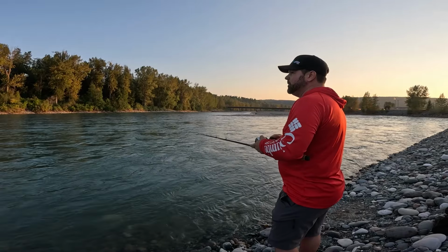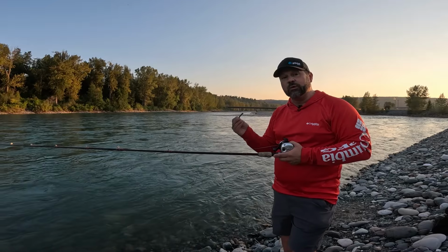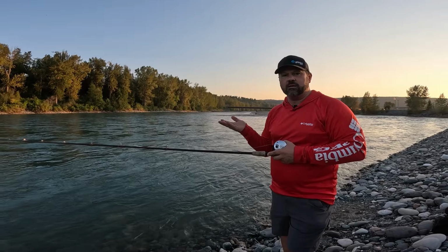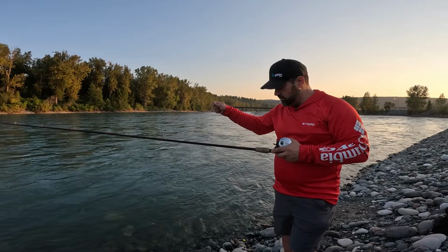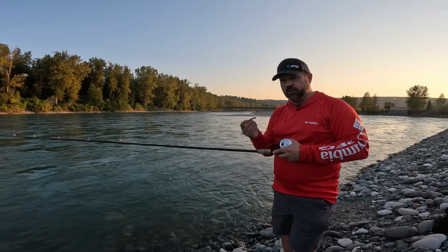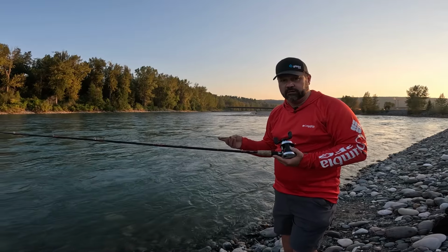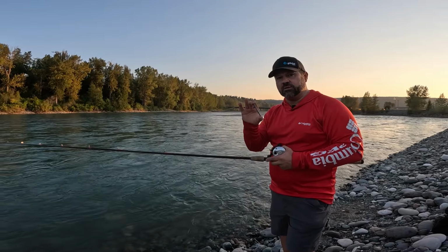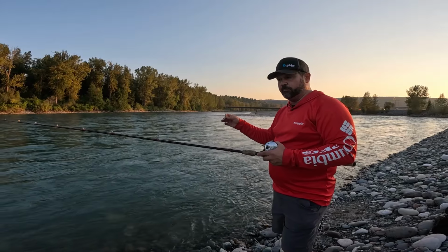Luckily the snags aren't too bad here. Now there are some snags here, so the concern is losing your weight. I can't even imagine how many lead weights have been lost in the rivers over the years, and so I've been struggling with trying to figure out the best way to do this, and the best way would be not to lose your weight, right? So you want to use as little pencil lead as you can, and you don't want to be dragging on the bottom.